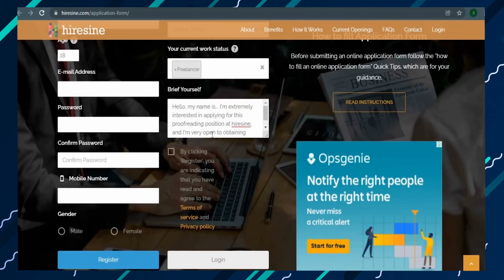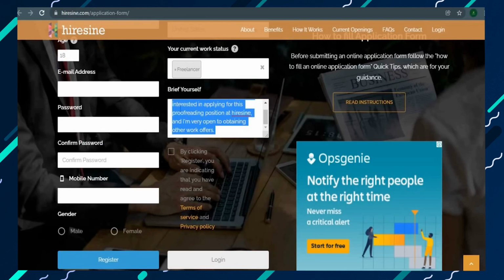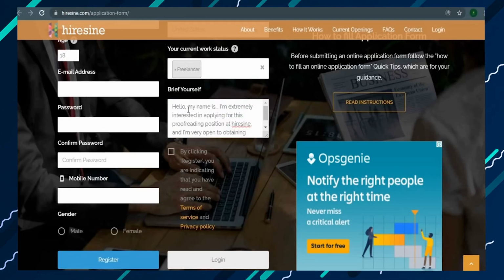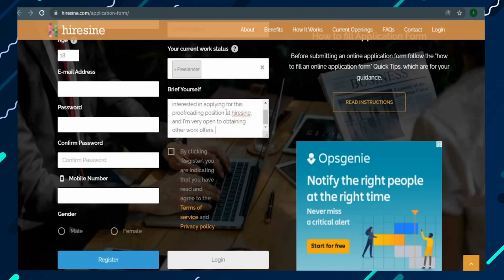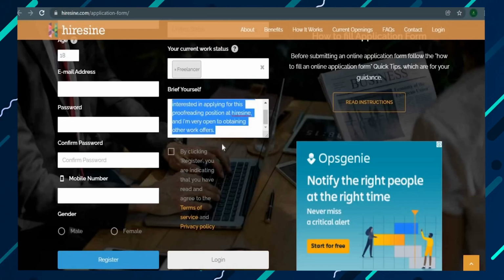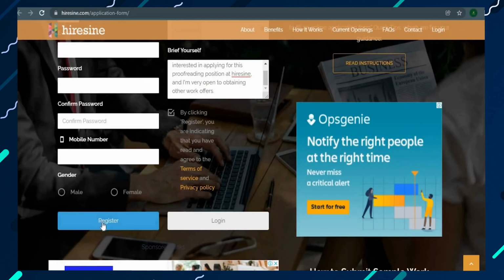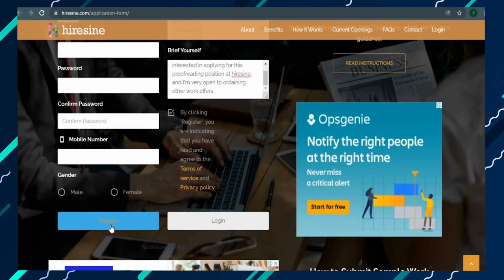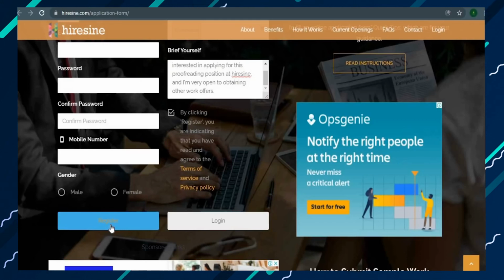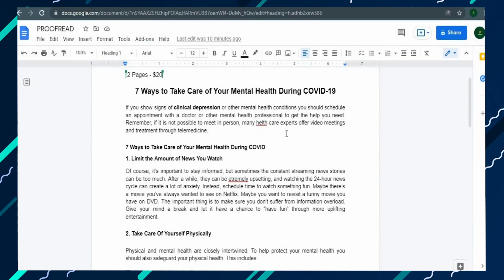Let me now illustrate how to create this brief properly. Self-introduction part, something along these lines could be a good place to start. Hello, my name is, and then type your name. I'm extremely interested in applying for this proofreading position at HireSign, and I'm very open to obtaining other work offers. After you finish reading that, simply click on this box, then the blue register button, and that's it. Within 24 hours, you should be accepted and eligible to join HireSign.com. You can also start receiving files to work on and earn money online as soon as possible.